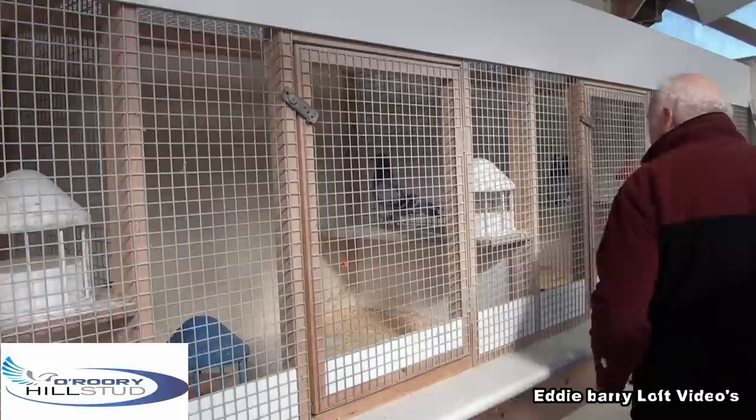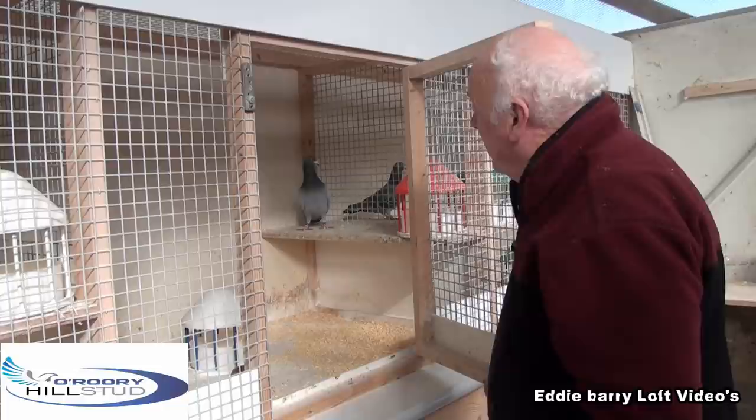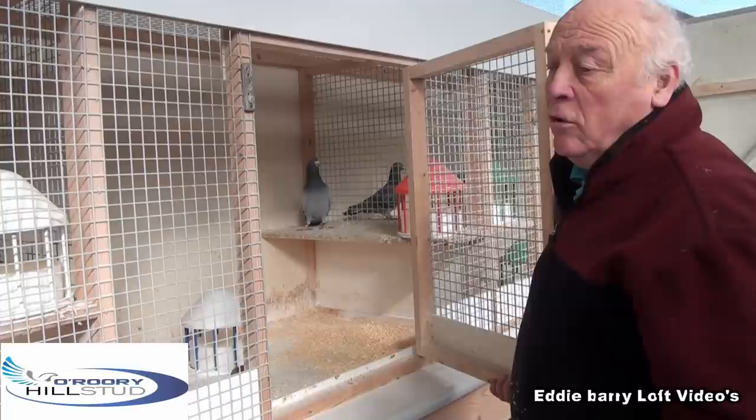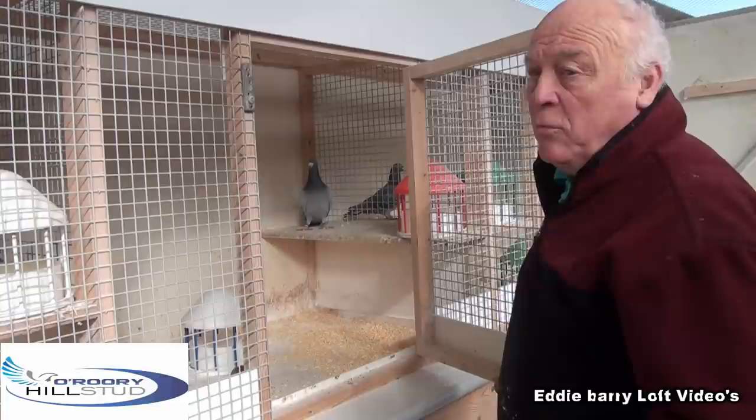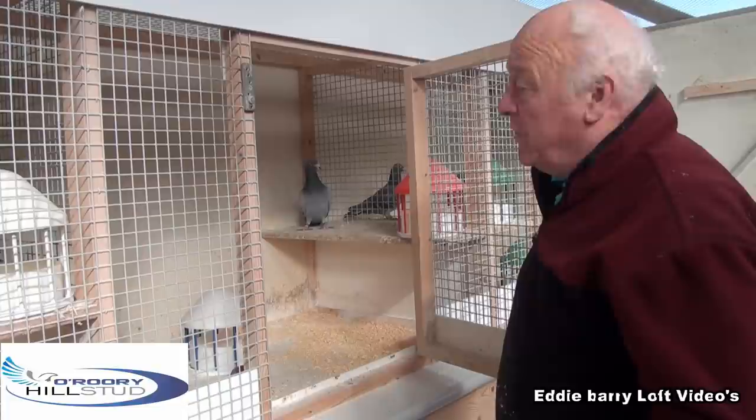This is another son of the King of Diamonds here, mated to the Vanderbilt hen. This is a full brother to Joe 90, who won five races. I bred him for Andy Cook up in Ballycarry near Larne. He got five races as a young bird, won all five of them, and was fifth young bird national. He was sold a few months ago for 4,200. There's a super pigeon here.